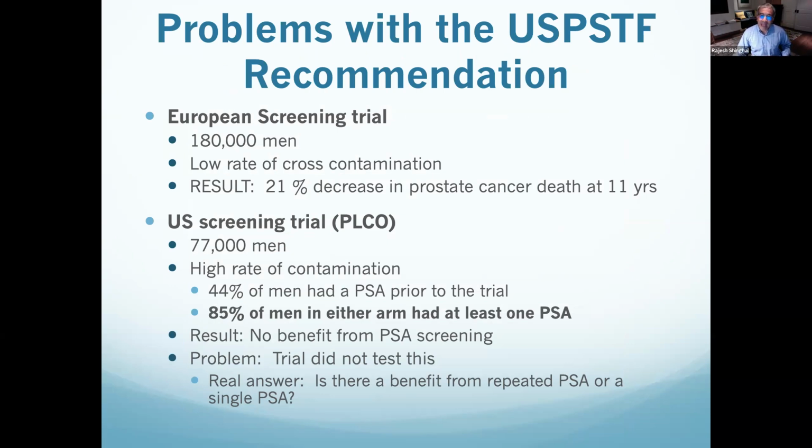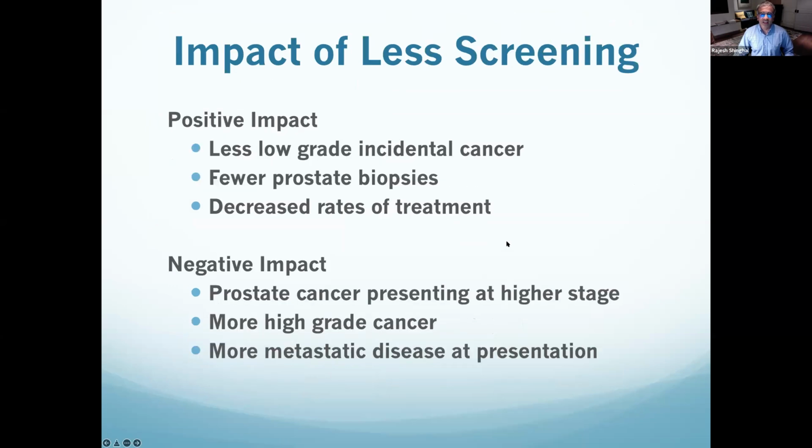However, if you use bad data, like the trial done in the United States, you don't see a difference. The problem we had in the United States was they had a trial where half the men were supposed to get a PSA and half the men weren't. Well, the men that were told not to get a PSA, guess what they did? They went and got a PSA anyways. So even though they were not supposed to get a PSA, 85% of the men had a PSA done anyways, because you're comparing basically the same thing. So that didn't work very well for a study.